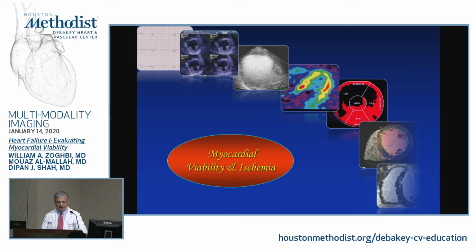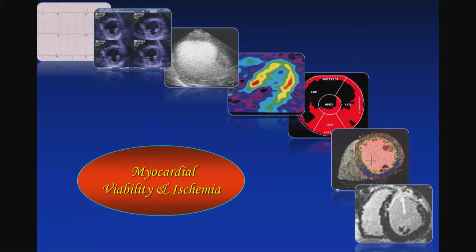And this is basically the spectrum of diagnostic modalities that you could use to help you. There are quite a few. Actually, there may be too many of them, but the important thing for us now is to see where each one of the modalities fits, from a simple EKG, even a history, to echocardiography, maybe contrast, and that's what I will address. Nuclear will be addressed by Dr. Al-Mallah, including regular radionuclide uptake as well as PET. And we'll talk about CMR, which is probably the modality that visualizes where the scar is, as opposed to inferring it, either metabolically or functionally.